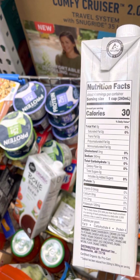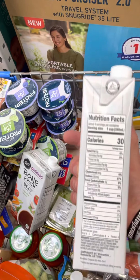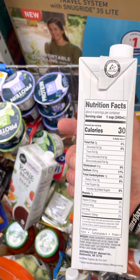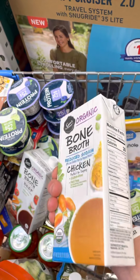7 grams of protein. That's crazy. That's a lot of protein. I mean, you do the math on that. For this whole box here, you got 7 times 4. It's 28 grams of protein of liquid just in this. Obviously, you're not just going to drink it, but it helps.